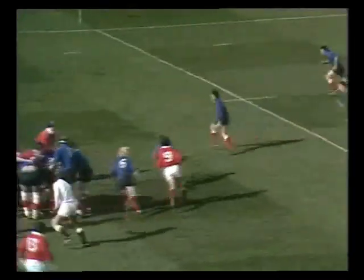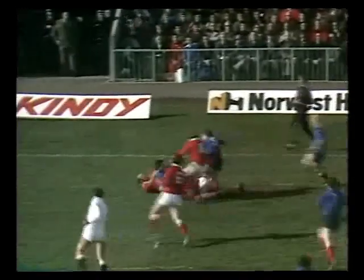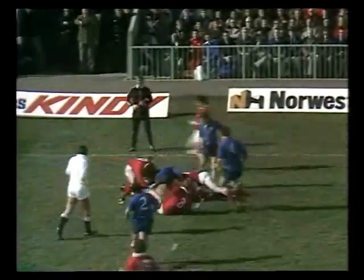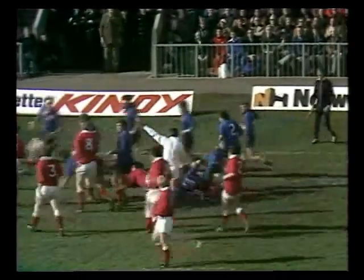Gallion. Gallion to Bertrand. This is Aguirre in the line. This is Mustafa. Mustafa over halfway. A tremendous tackle by JPR Williams. Derek Quinnell was there, so was Cobner, and a penalty for not releasing.